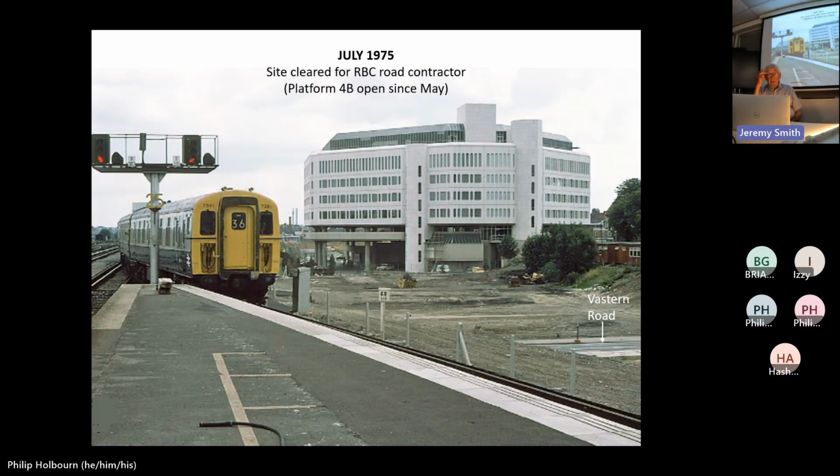That was the job as it looked in the summer of July 1975, site all nicely tidied up, ready to be handed over, platform 4B in use. And then there was a question of, I wanted to show some photographs of the actual roadworks. So I inquired with Reading Borough Council Highways, and they said, oh no, we wouldn't have done that job, road lowering, that would be Berkshire County Council. And I said to the guy, well, actually, we're not talking about just planing off about 6 inches and resurfacing.